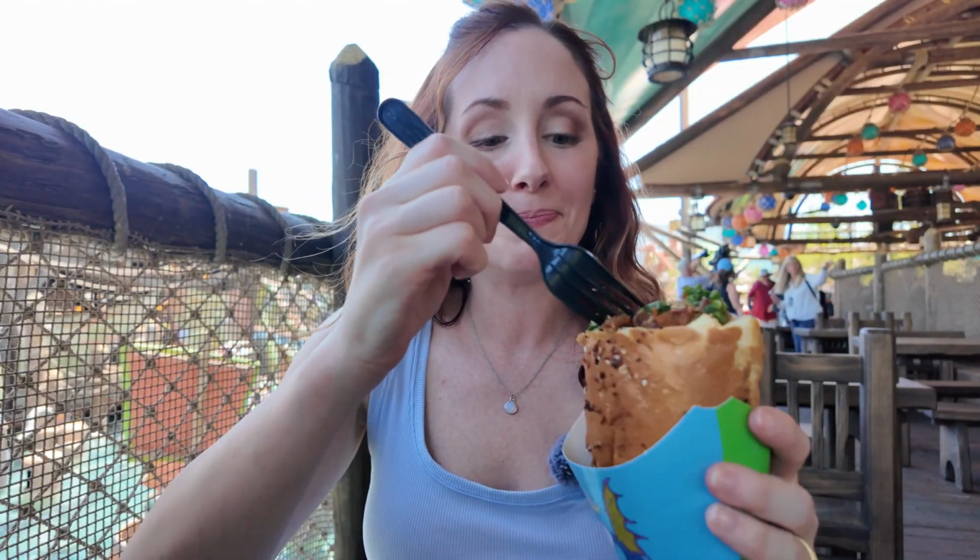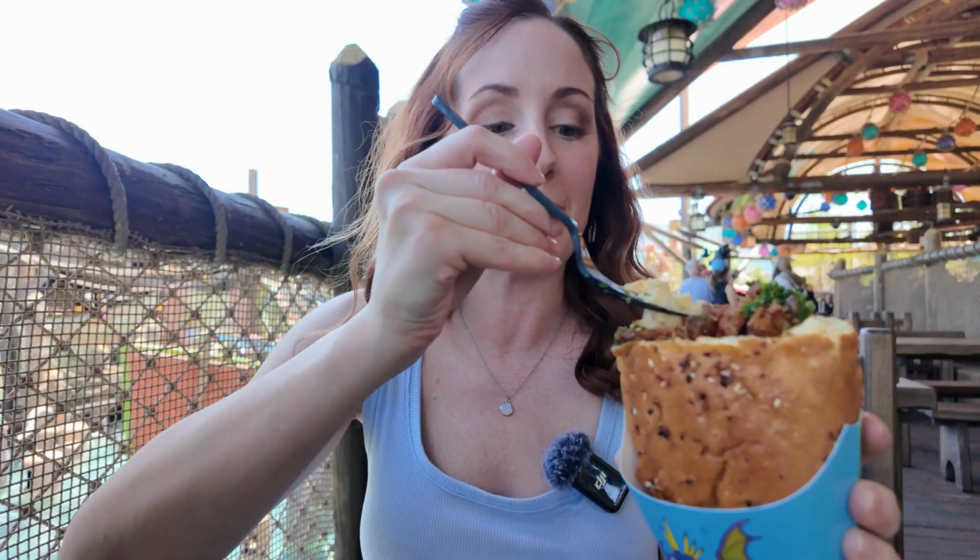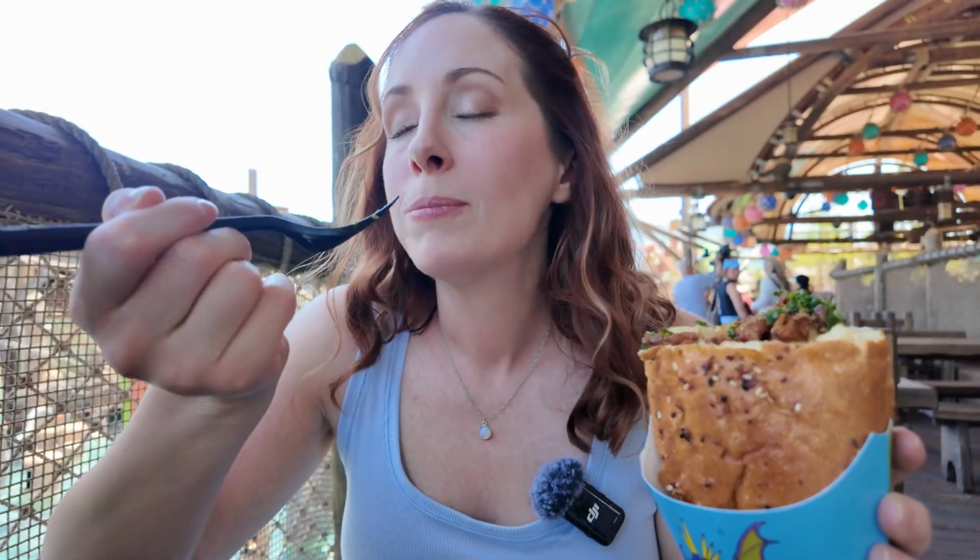That's good. That is really good pork, y'all. Let's try more just mac and cheese. I love it that it's not overly seasoned either. The mac and cheese is perfect, the pork is perfect.